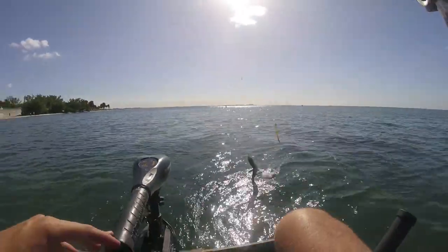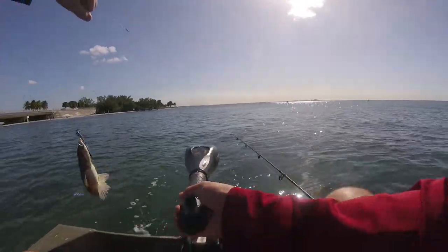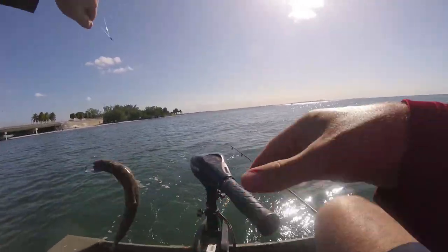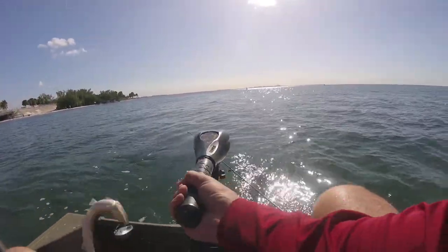The fish that we don't want. The inshore lizard fish. Some people don't believe there's actually a fish called a lizard fish. There is.